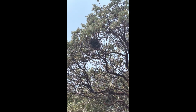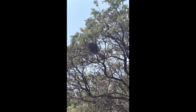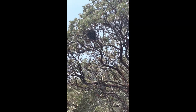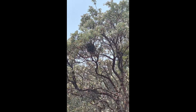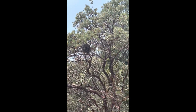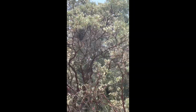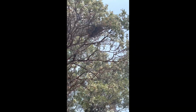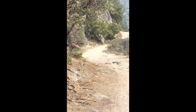We're just walking, and we're still at the riverside. And we saw a bird nest, but I think we can't really see it. But it's at least very cool.